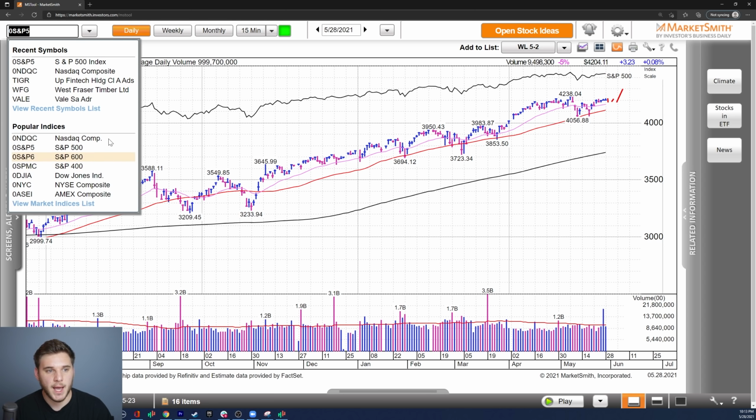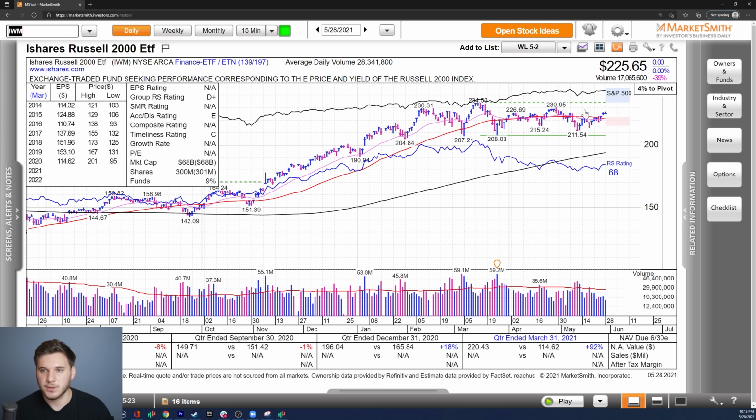and then a challenge of these all-time highs. Looking at the other indexes, the IWM, you can see we're basing nicely, moving out the right-hand side here, and we do want to see a stay above this 226.69 pivot and challenge this 230.95 pivot as we try to challenge these all-time highs. But overall, this ETF looks constructive as we build up this right-hand side and stay above those key moving averages.